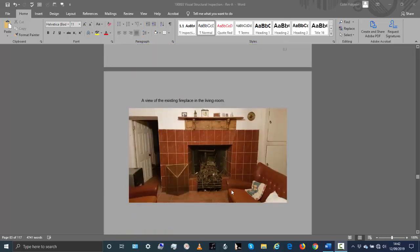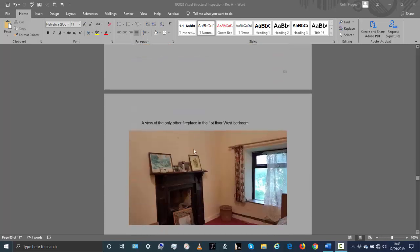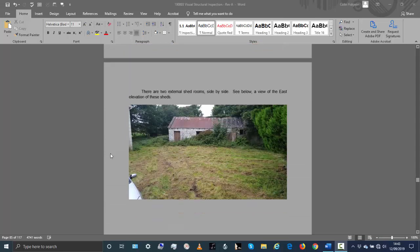I just said I'd take a proper photograph of the fireplace, just to have it included in the report. This is the large fireplace in the living room area, an open fire, and this is one of two open fireplaces. There's another open fireplace upstairs. It's on the other side of the wall. This is in the west bedroom on the first floor. That's the other fireplace, a much smaller fireplace. Okay, so that's the main dwelling.